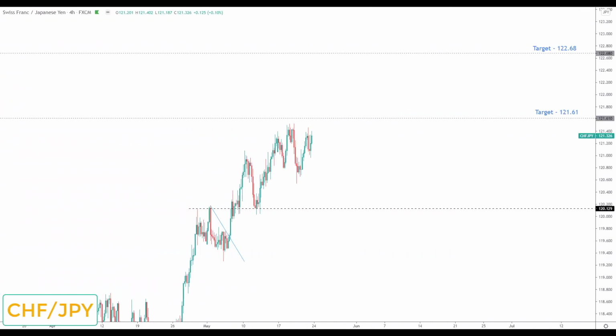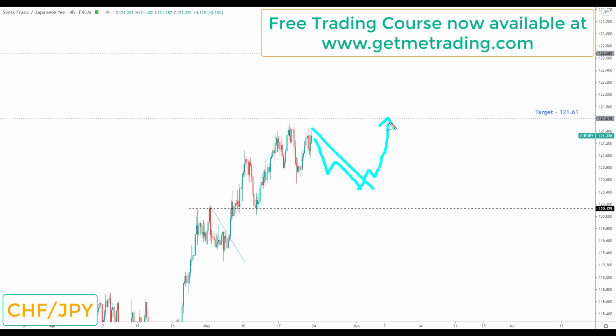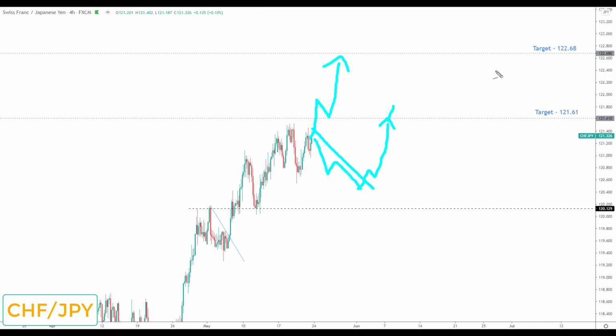And the final franc pair I like next week is franc yen. We're coming very close to the target set from last week, so we either need to take this target out, or for anybody not already involved from previous forecasts, any correction back towards the 120.12 will be viewed as another opportunity to look for bullish reversals up towards the target set from last week at the 121.61. And if we break straight through here, I'm going to be looking up towards the second key of resistance to the upside and target 2 at the 122.68.